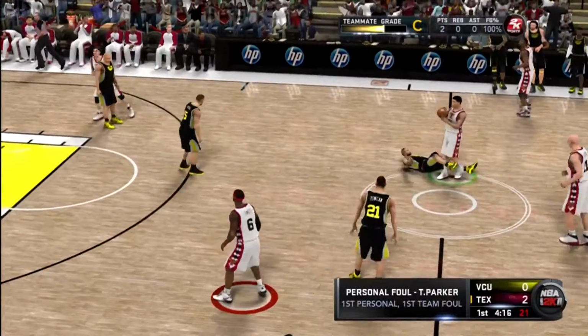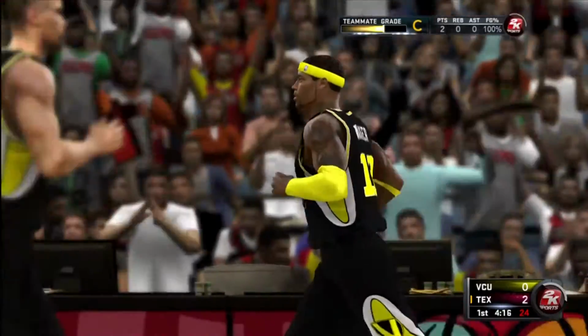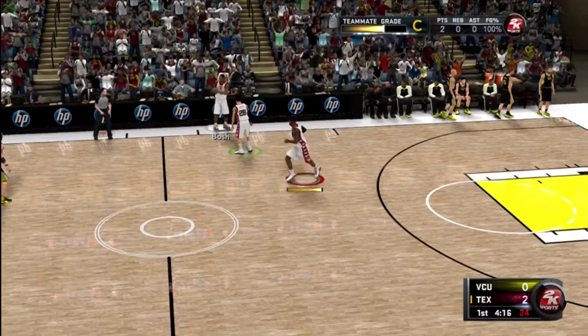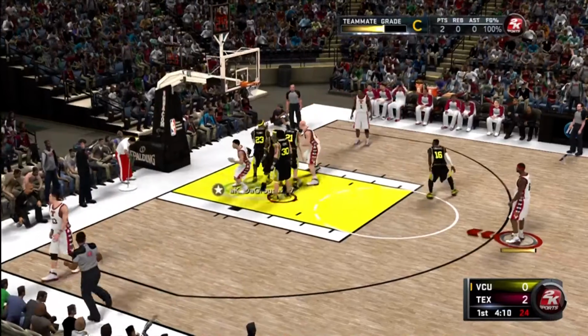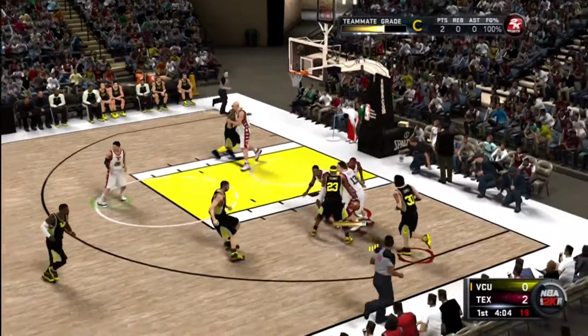Parker gets called for blocking. That's his first foul. Well, it can be awfully hard to stay in front of guys at this level. He tried his best, but still got hit with the foul. Here's Rivers. It's blocked. Now Thomas. And Bosh picks him up defensively.